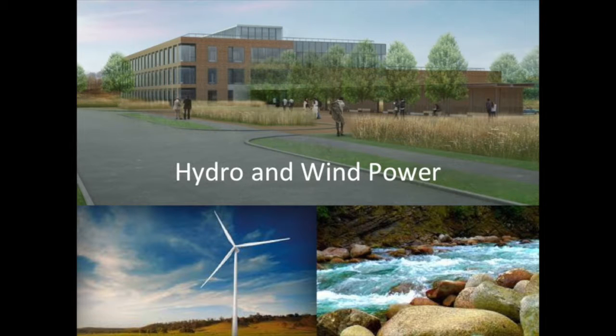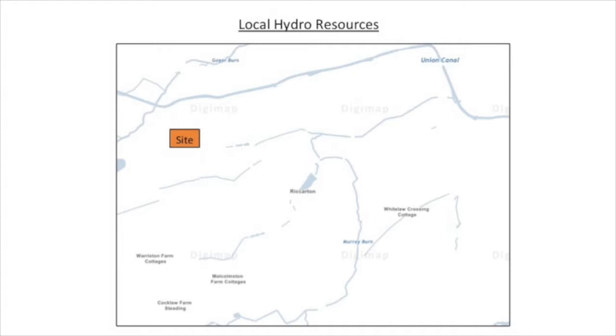In this section, we're going to be talking about the hydro and the wind power that we're going to be using for electricity generation on site. When looking into hydropower, we had been informed by Jamie that we had hydro sources available, but they were all low-flow waterways, with the Union Canal as our most likely option.